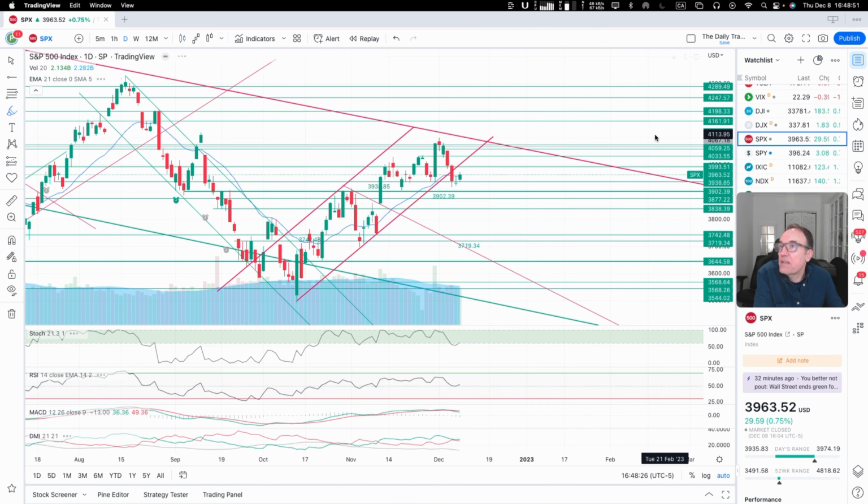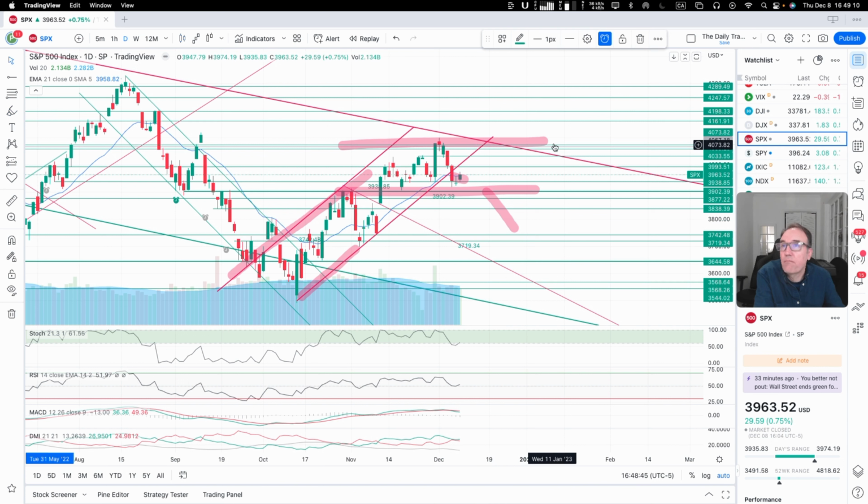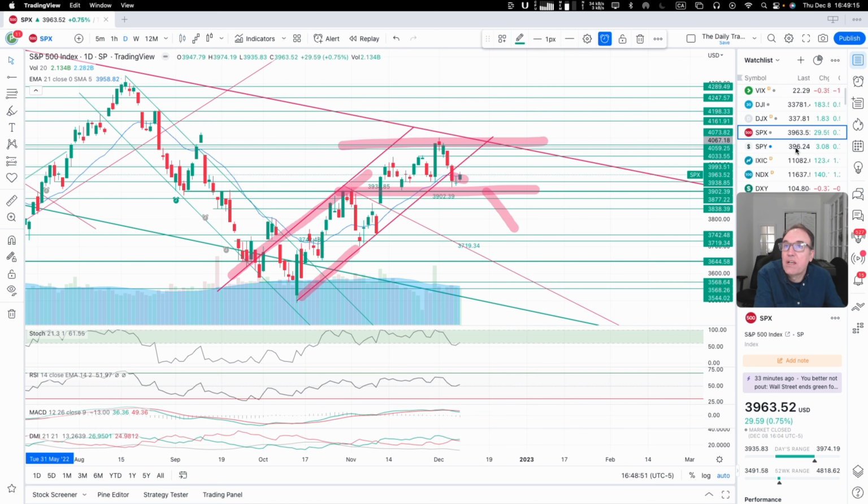Let's go see the S&P 500. So S&P 500, we were in a bullish channel right here. We came out 3 days ago, and now we are basically in a congestion zone ourselves also. Below 39.02, it's a sell. Above 40.73, it's a buy. In between, it's boring. So pretty much Dow Jones.